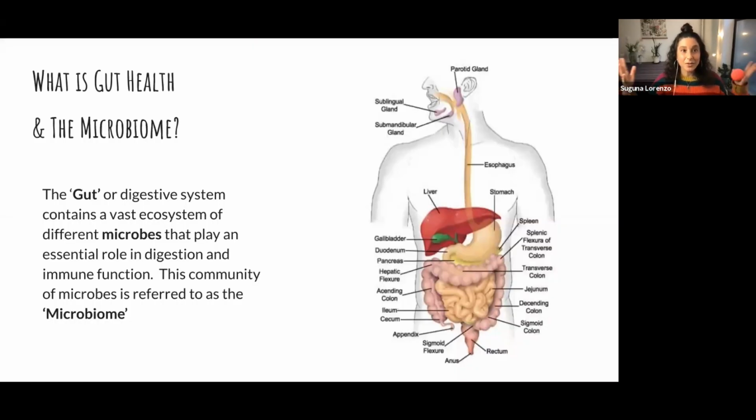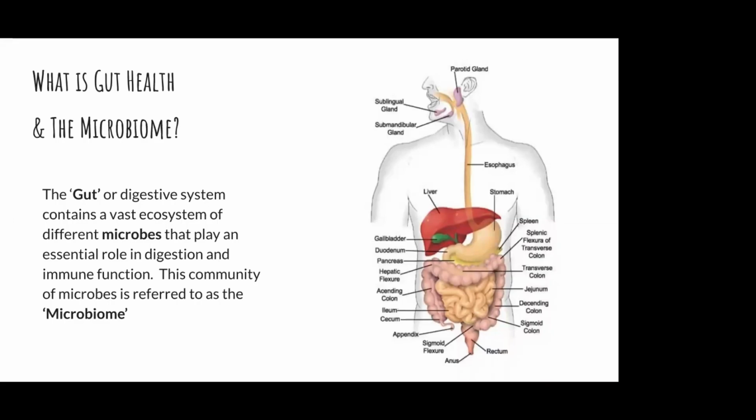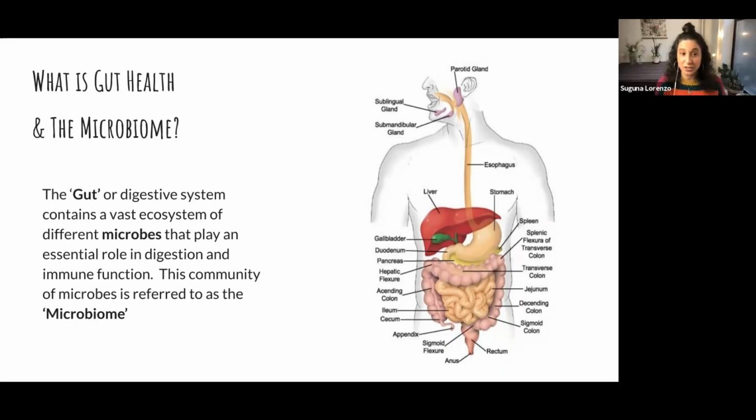So let's get to the main topic. What is gut health and the microbiome? The gut, or digestive system, contains a vast ecosystem of different microbes that play an essential role in digestion and immune function. This community of microbes is referred to as the microbiome.